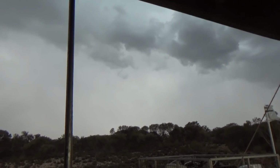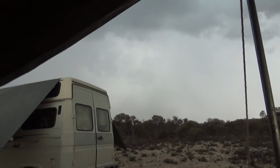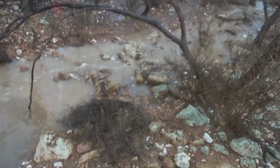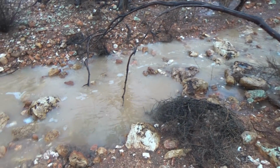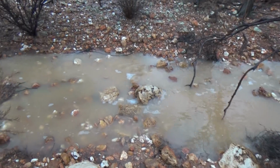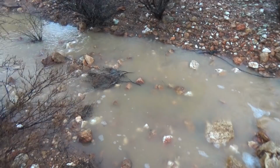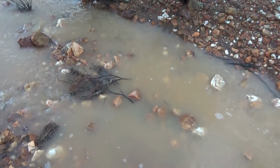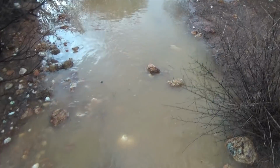It's only ever the wind that worries me. Such a rare sight in the desert. Still hear that thunder rumbling away up there. It'd be so nice if it was all year round.